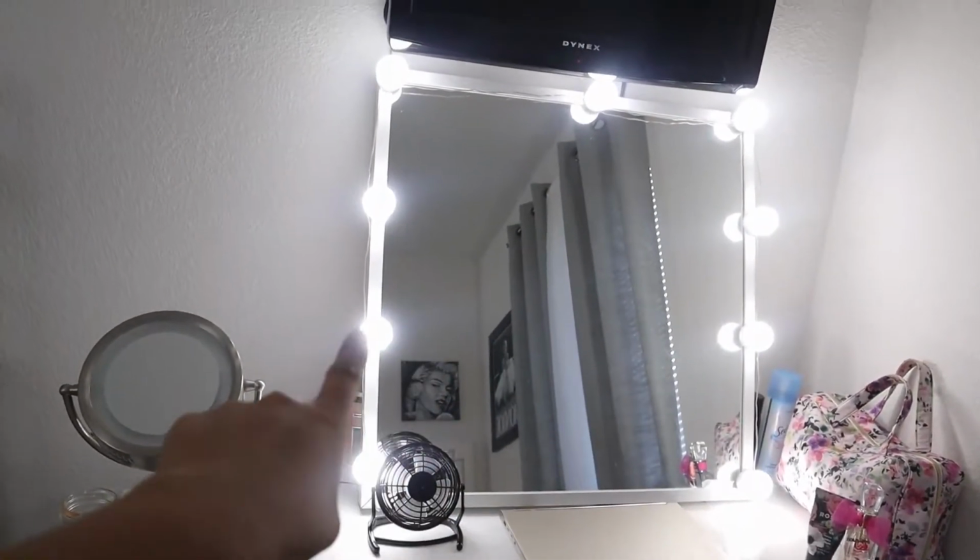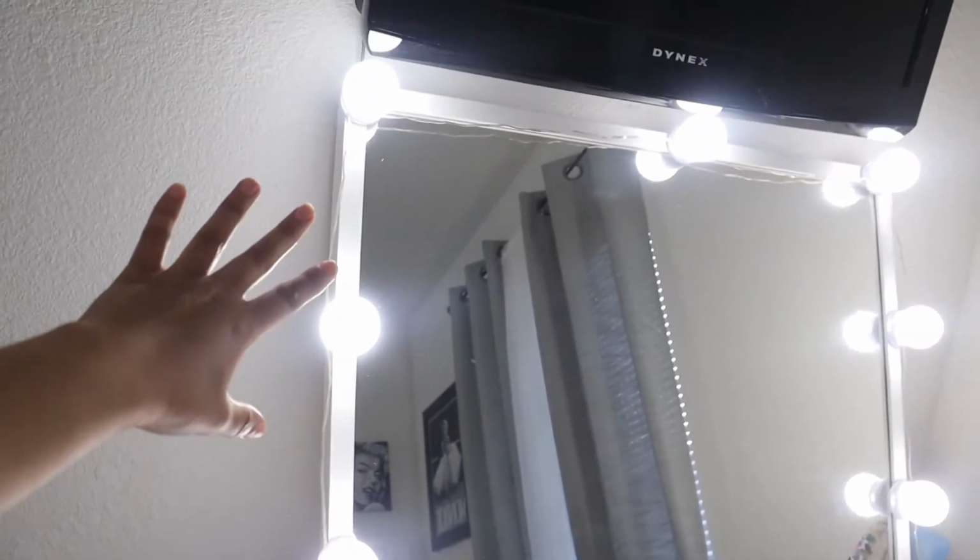And then I have my little vanity set up, you guys. I got the lights from Amazon. These were super cheap on Amazon, you guys. I believe you can just search up vanity lights and they will come up. But yeah, definitely check those out on Amazon.